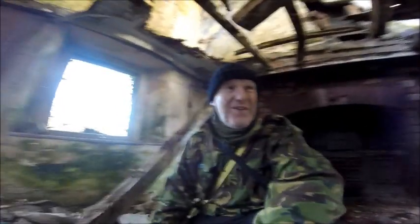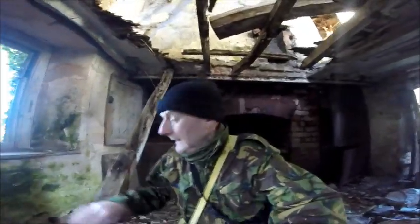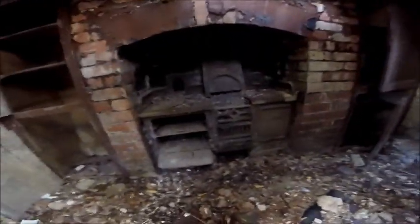So I'm actually in the ruined farmhouse, which is very ruined, as you can see through there. This is what was the old farmhouse. The other buildings were the outbuildings, so this is where I'm going to have my cuppa, I think. Plan B. So this is the actual farmhouse itself, and this is the kitchen, or would have been the kitchen, I presume, because there's the stove there, the old stove, fireplace and what have you.